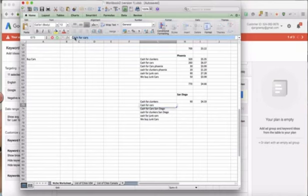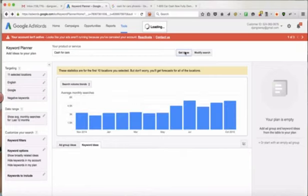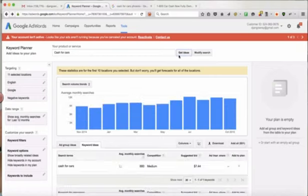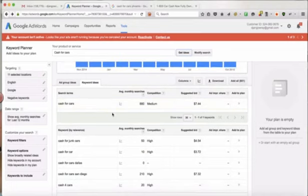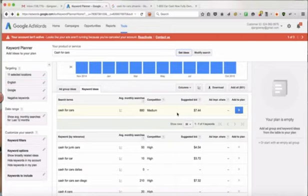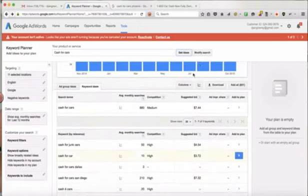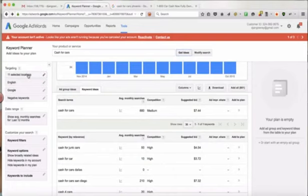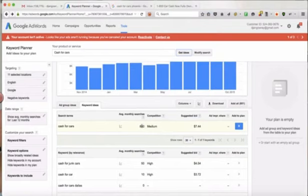So cash for cars, copy, and put that in. We'll see what comes up here and paste it in and get ideas. So this should be our second highest one on here, and we'll see what it comes up with. Wow, see, that's a surprise, right? So that's cash for cars. Cash for junk cars, cash for cars. Let me get ideas. This is for these 11 selected areas on here. That's looking enormous, right? That looks fantastic.